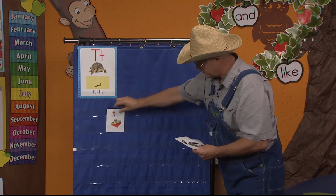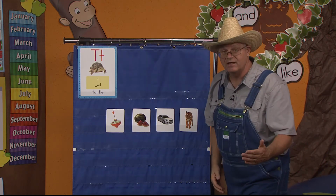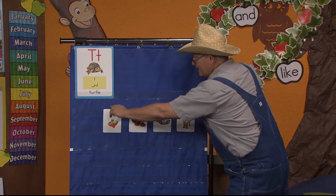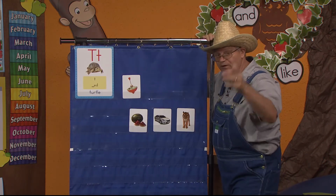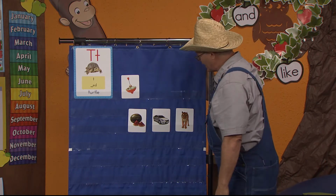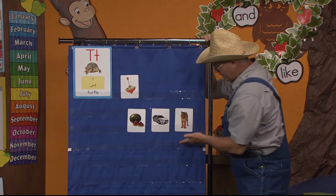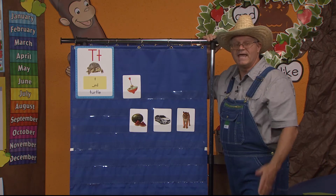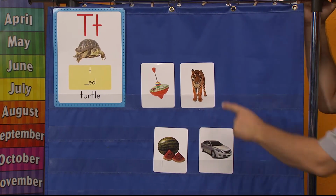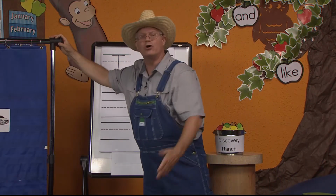So I have top, I have watermelon, I have car, and I have tiger. Can you find the ones that have t is for T at the very beginning? Let me see. Top. Yes, it has t. So I know if I was going to write top, the very first letter that I would use is T. Let me see. Water. No, that one won't work. How about car? No, that doesn't work either. How about tiger? Yes, that works. I hear it. T is for T. So if I was going to spell tiger on a piece of paper, I would start with the letter T.